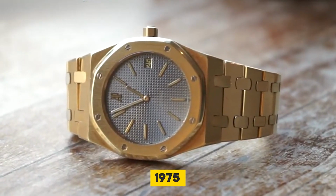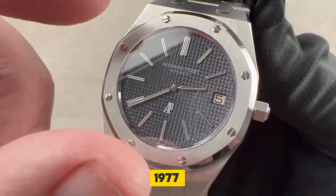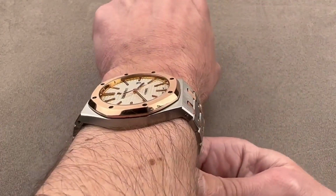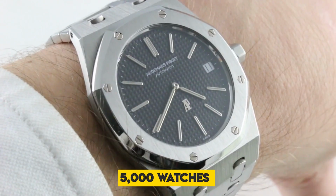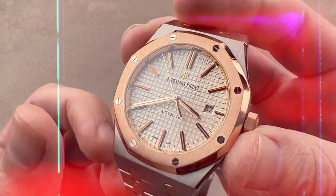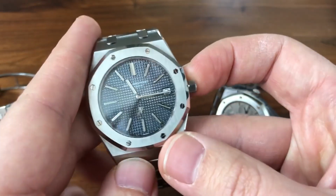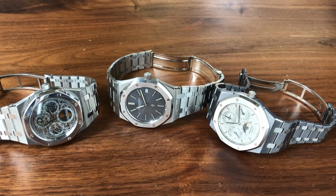By 1975, AP had moved most of those first 2,000 pieces, and by 1977, demand was so real they began releasing gold and two-tone Royal Oaks. In fact, archives show AP could have been wildly overshooting. They only made about 5,000 watches per year total in the mid-1970s. The flop story is half legend. AP learned from the market, refined the Royal Oak, and built it a following. By the late 1970s, the Royal Oak had established itself as AP's new flagship, and it saved the brand during a crisis era.